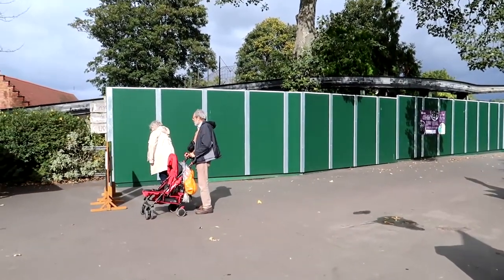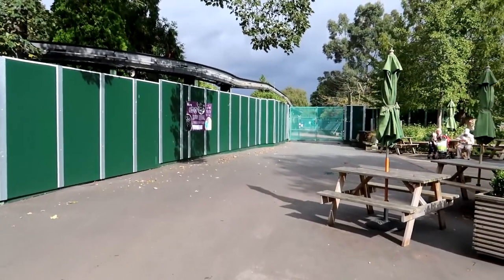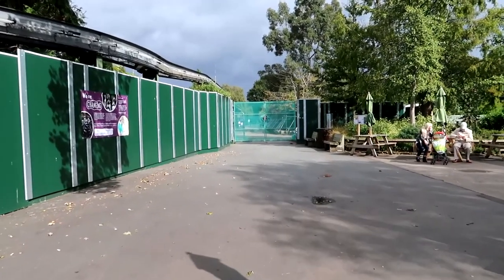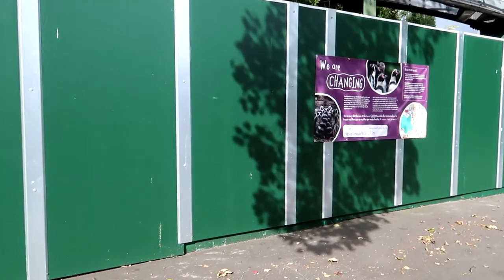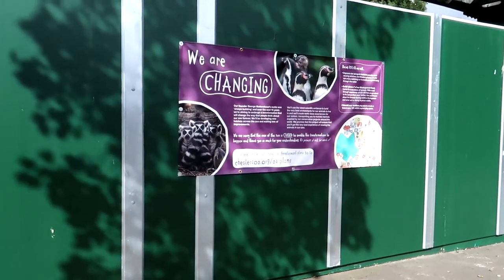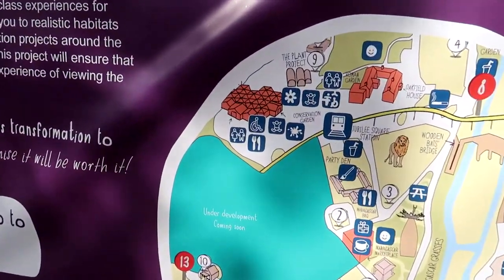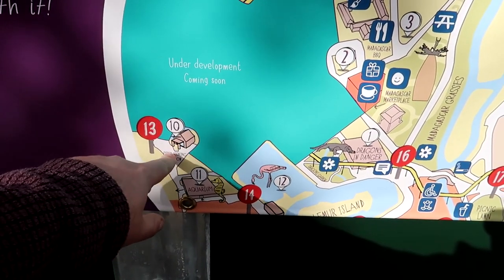Wow, lots of construction going on. So we would normally have been able to go down there, over towards the otters. Apparently you can get to them from the other side. Means that the tiger enclosure is closed, the aviary is closed, the penguins are closed, and the otter enclosure is here, so we can see otter viewing indoors, but not out.